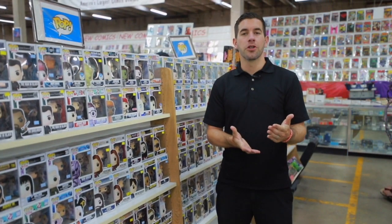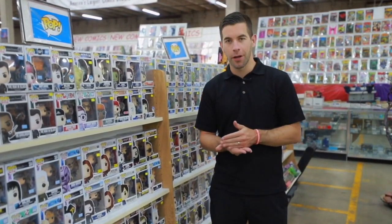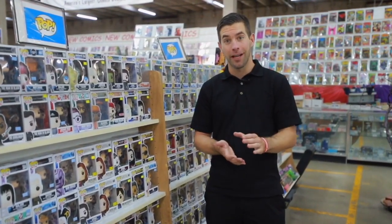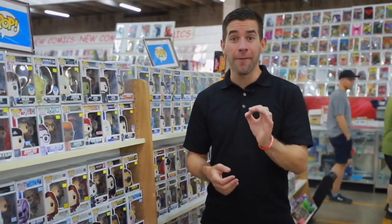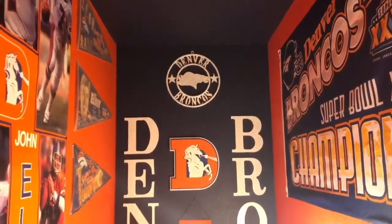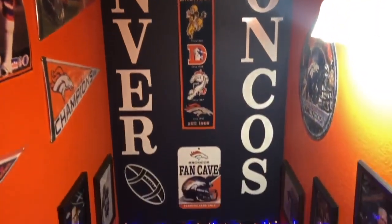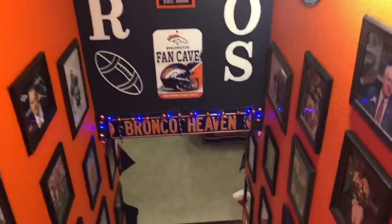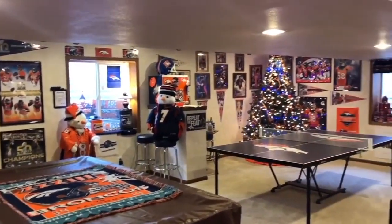And this wouldn't be a show about Colorado collectibles if we didn't mention those diehard Broncos fans out there and all of their collections of orange and blue. I scoured the web, and I think I found one of the best fan cave basements out there. Welcome to Dan Gudendorf's basement. He was kind enough to send along a video tour of his Broncos basement as we head down the stairs into Bronco heaven. Let's start with this wide panning view.